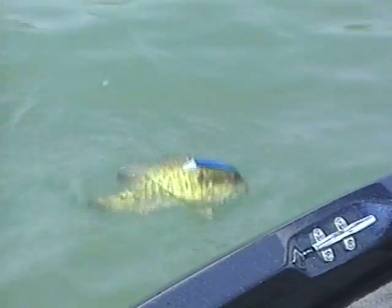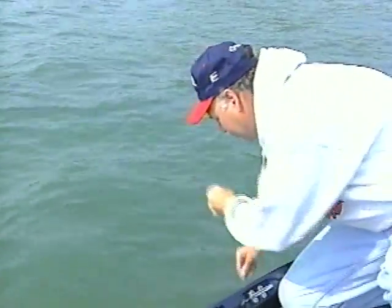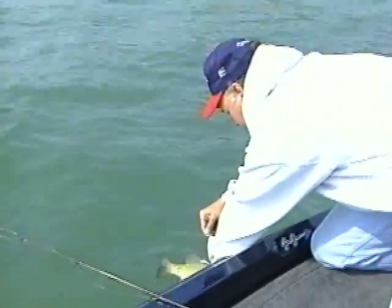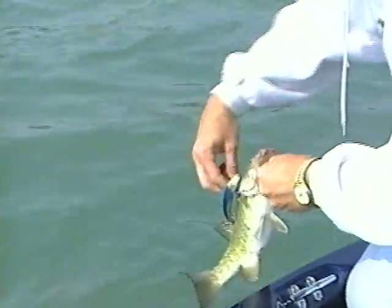Look at that, got him foul hooked. That's why he felt like a giant. He's a good little 1.5-pound fish though. Beautiful, gotta be careful with these hooks, folks. These treble hooks, oh, they get all over you.